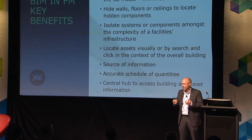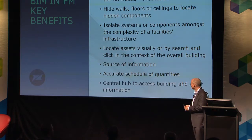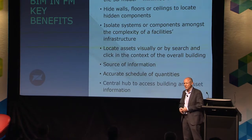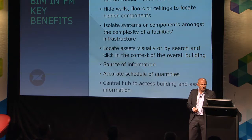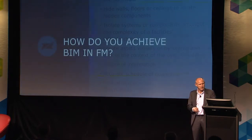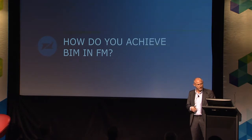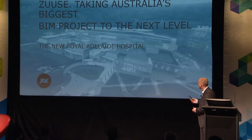It's visually a compelling way to access information, and it's always there. So developing a system that can handle iterations of models and link that information and make it usable is very much where our focus has been through our evolution. So, achieving BIM in FM. What I'll do now is talk about some of the projects we've worked on.